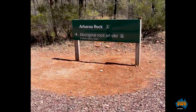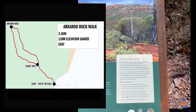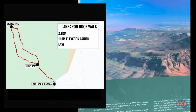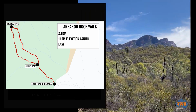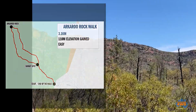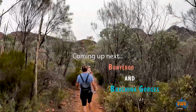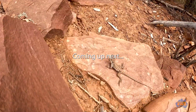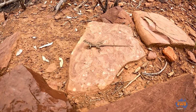We've taken a detour on the way to Brachina Gorge. We're going to do the Arkaroo Aboriginal site. It's not too bad a hike, about 3 kilometres, climbs 110 metres, so fairly easy. We took an hour and a half as our main goal for today was to explore the 2 gorges, but the scenery on the hike is nothing short of spectacular, and there's an abundance of wildlife. We saw wallaroos, goats, lizards and plenty of birds.